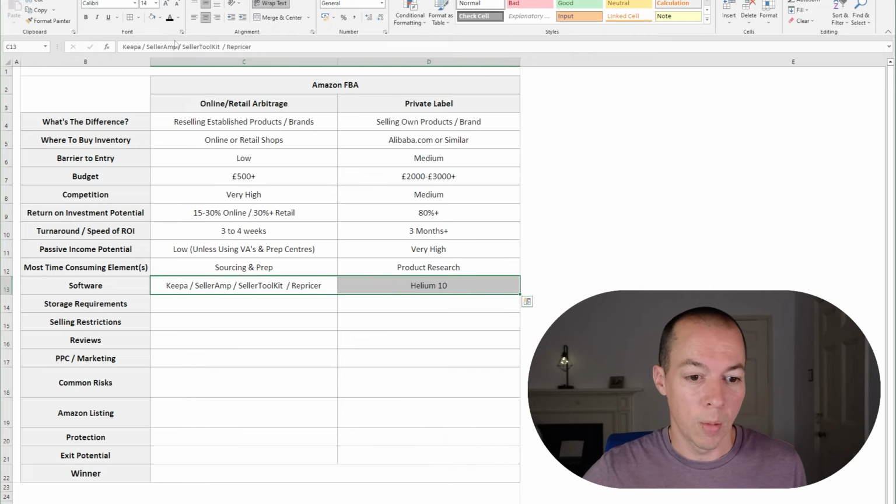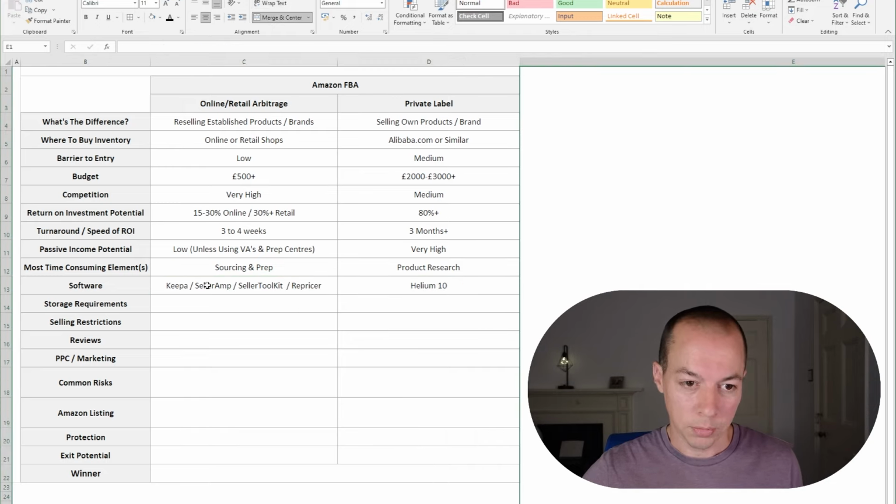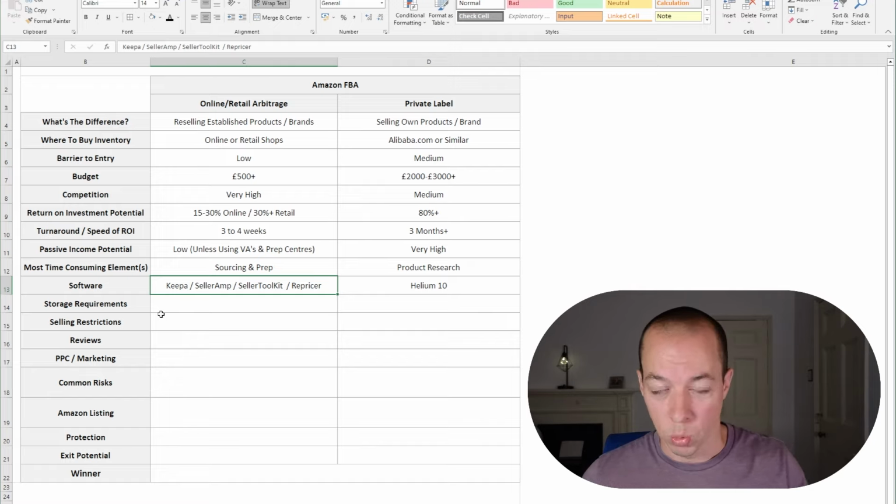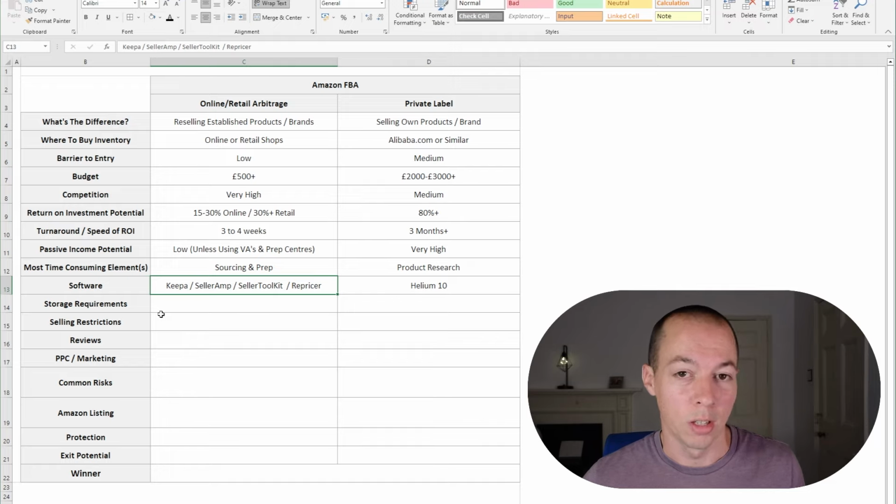The next thing you need to know about is software. For arbitrage, there were 4 pieces of software that I was using. We had Keepa, which allowed me to see the sales history of the product and the price point, to see whether the price you're looking to sell at is sustainable long-term, or whether we're just seeing a peak or a trough on Amazon at that particular time. You can also see the number of sellers that have been selling that listing historically, so you can see whether you've got a good chance of selling this product, or whether you're going to get problems with your account if you do, which I'll come back to later in this video.